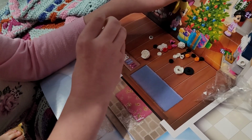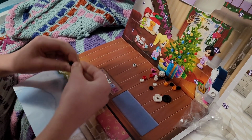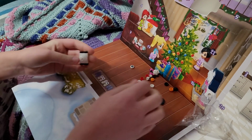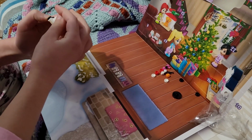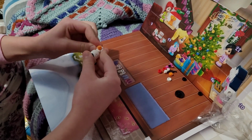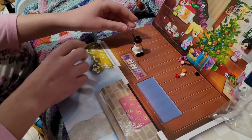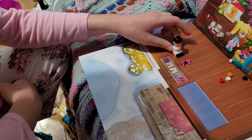Black dots for buttons, I'm assuming. This circular piece and this round piece. Oh, it's like a robot. A robot snowman. It's a very strange looking snowman. Ta-da! A robot snowman. Beep, beep, beep, boop, bop, beep.